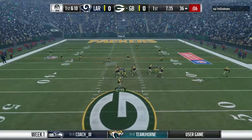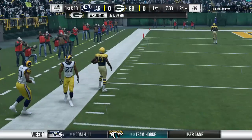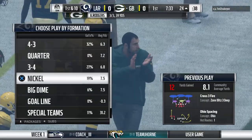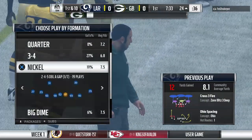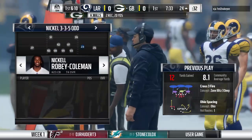Throwing on first down is Rodgers. Toward the sideline, and look at that catch. Dragging the toes, and that's going to be a first down. Well done, back-to-back nice plays. 12 yards that time and a first down.